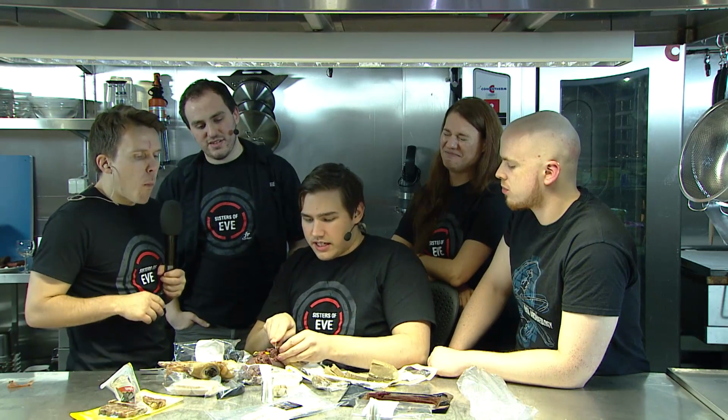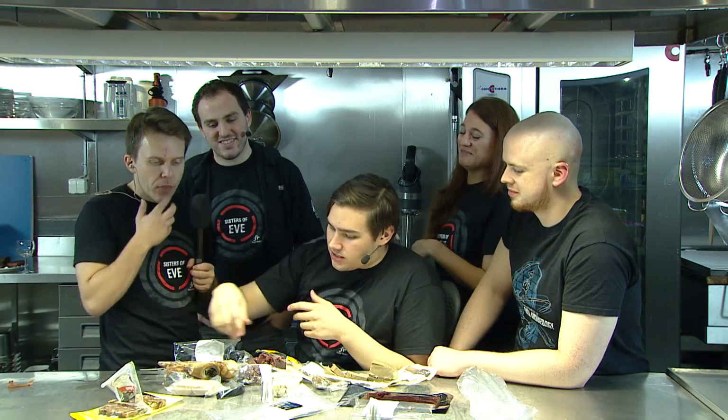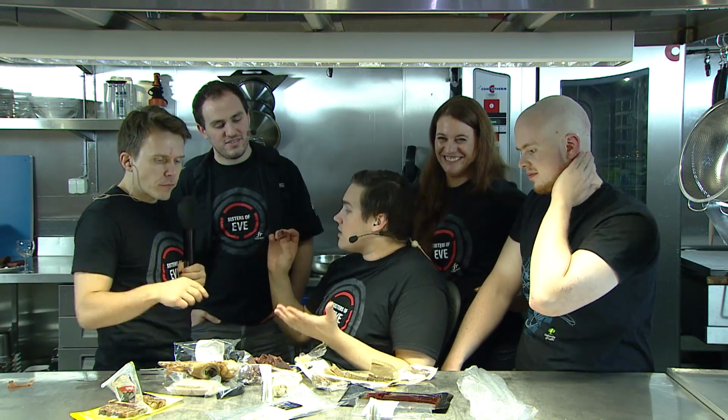So this is blood pudding. It has a bunch of leftover meat from various parts and blood, and then they have it stuffed inside these intestine pouches. And this actually doesn't taste bad at all. I promise you, it doesn't taste bad.